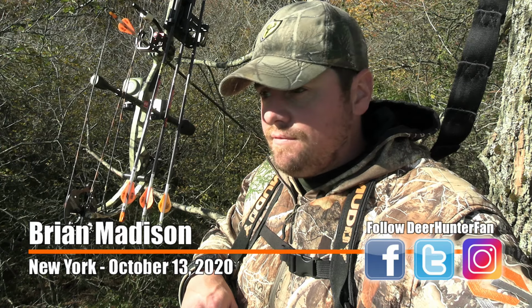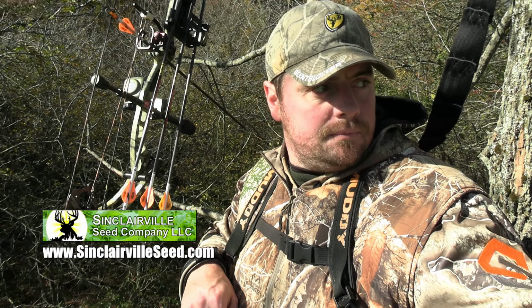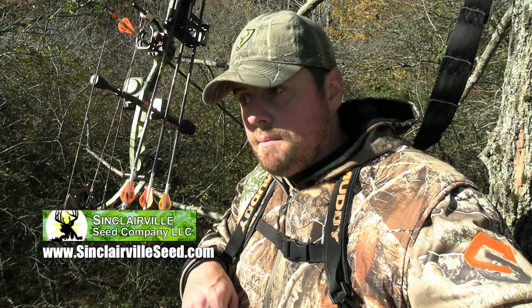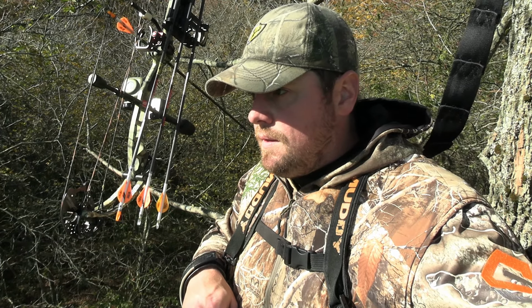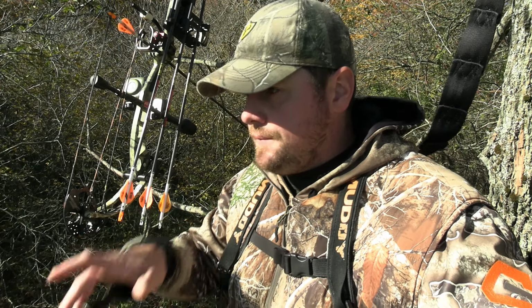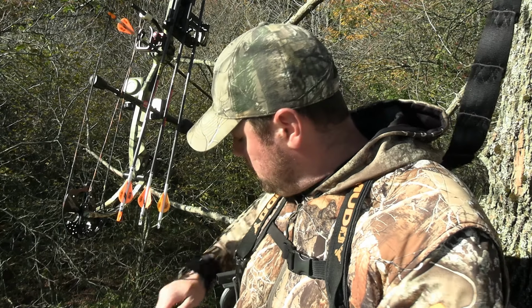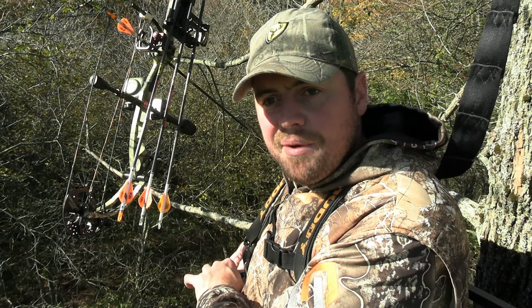Okay, all set on the food plot stand. The north food plot. This is where the 8-point came out two Sundays ago. It's Tuesday. It's warm. It is gonna cool down about 10 degrees by sundown, so.